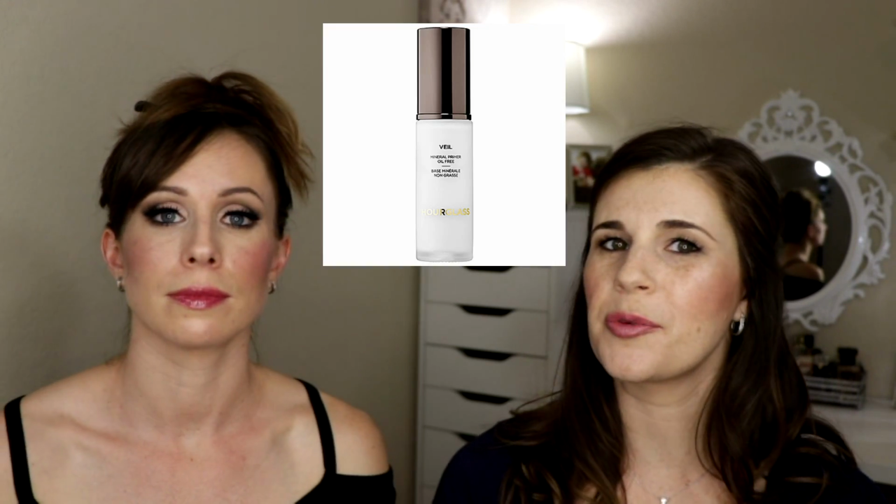And if you don't like liquid lipsticks, like I don't, they make my lips crack and bleed. Yeah, it's awful. But this one I really like. The color is beautiful. It's a great shade. It's very neutral. So the next thing I am definitely going to get is the Hourglass Veil Mineral Primer.